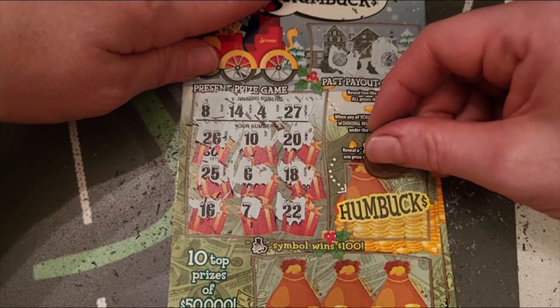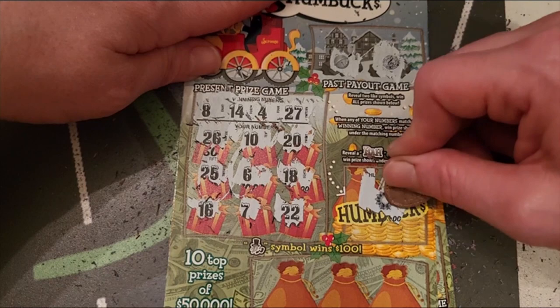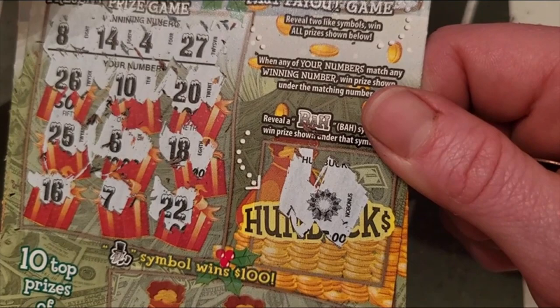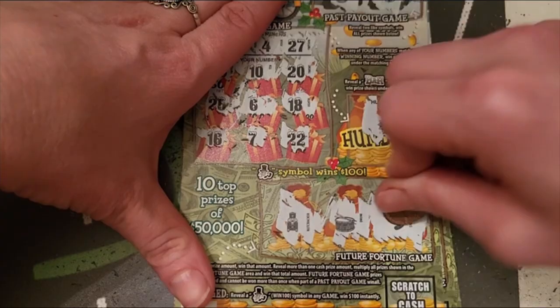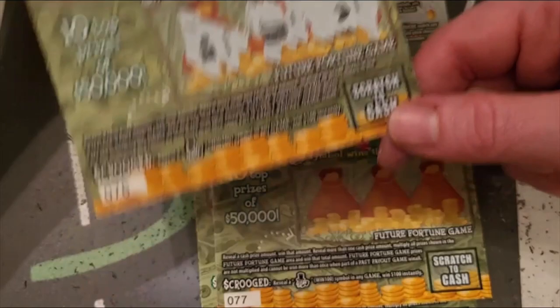Here we're looking for a bonus. Nope, we got a no bonus, whatever that is supposed to be. What is that? Is it a wreath? I don't know what that's supposed to be. All right, so got a nutcracker, a drum, and a stocking. None. No win on this card. 76 is a loser. Get out of here.